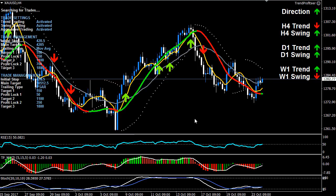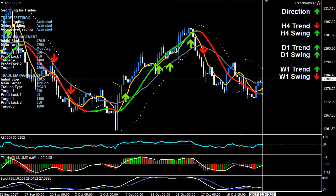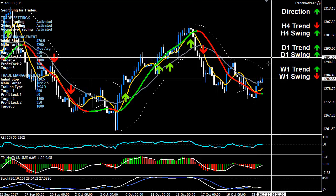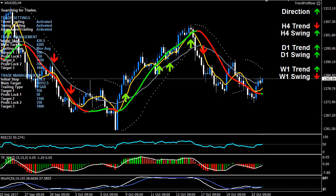It has been going pretty good, gold. So you can see here with these trend and swing trades, it's been paying well. So if this trend trade does occur, it could be a really good one. We do have reference points on these highs right here and here. So we're looking at a price move from currently 1,282 to 1,313. Sorry, not 3,000, that's the amount of pips we're looking at. So a movement of around $30 or 3,000 pips.